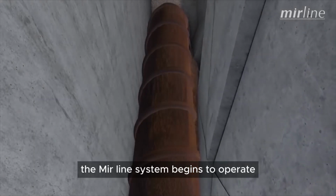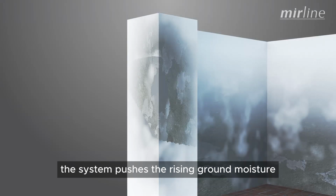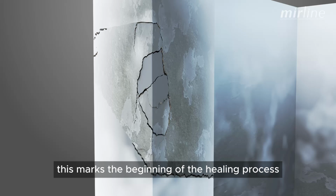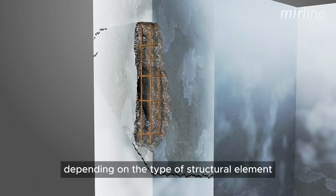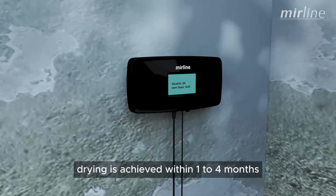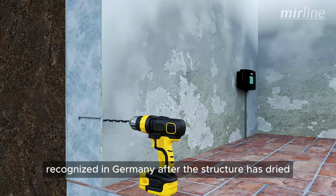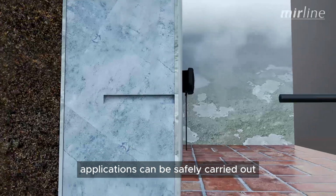The Mirline system begins to operate immediately after installation. The system pushes the rising ground moisture back into the soil using the electroosmosis principle. This marks the beginning of the healing process for the affected building. Depending on the type of structural element, drying is achieved within 1 to 4 months in accordance with DIN standards recognized in Germany. After the structure has dried, plaster and paint applications can be safely carried out.